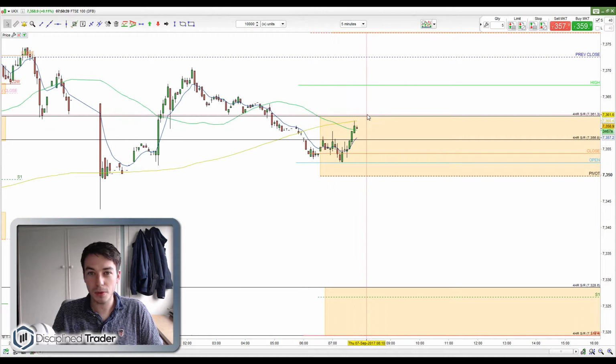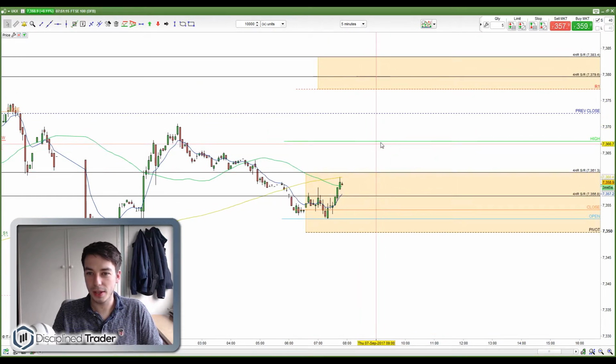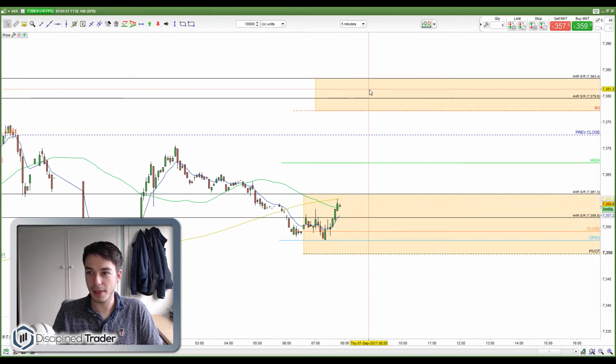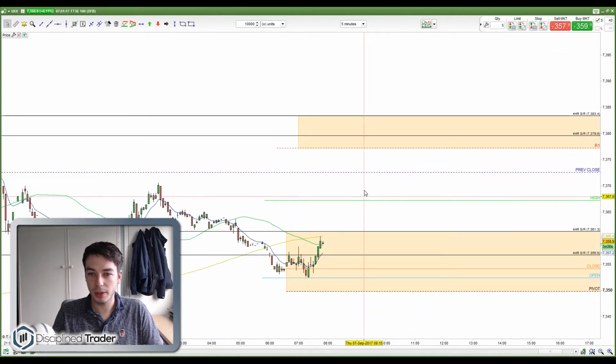So let me run you through the bands that I'm looking at today. You can see we're currently in this band here between the 7360 level and 7350 level. Above here we do have a few points of resistance if we were to move up before getting to the next band at the 7380 level. And we've got a band a little bit above that one as well.